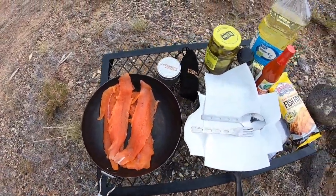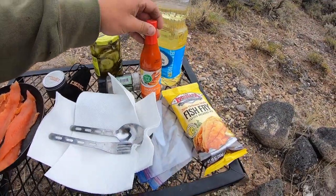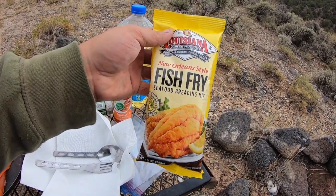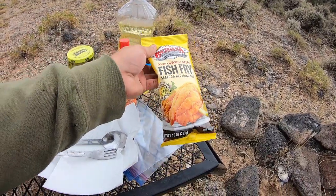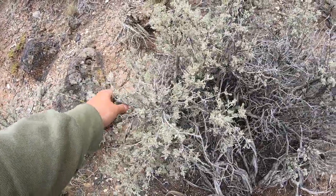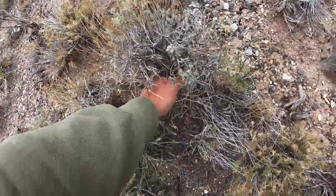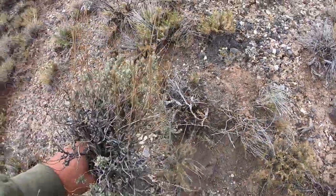We have our fillets, we have some pickles, some vegetable oil, some hot sauce, and some fish fry breading mix that I've never tried before. I've tried most of these Louisiana breadings, but never tried this one before. First thing is first, we're gonna have to go find some dry stuff. And this sagebrush is pretty dry. Oh yeah. That should burn pretty good.